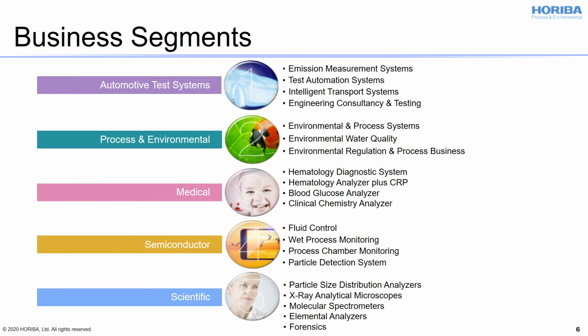The company as a whole is broken down into 5 different segments. There's the automotive test systems group, which is probably the largest division of HORIBA, and then there's process and environmental, which is our division. It's both the emissions monitoring and the water quality as well. Then we have the medical folks, who are quite busy these days, as are semiconductor and the scientific as well. So that's how HORIBA is broken out. All of those 49 different global locations include all 5 of these divisions.